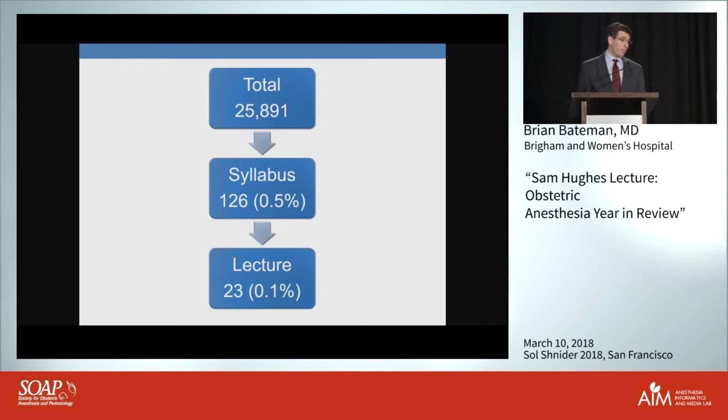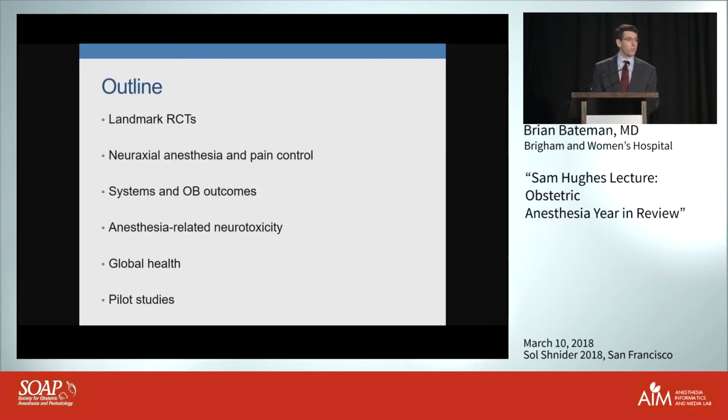So from that 25,000, 126 of the articles that I identified are summarized in a syllabus that'll be published later this year in Anesthesia and Analgesia. And then the lecture today will cover 23 of these articles. So just 0.1% of the total body of new literature that's been published, but a very carefully selected, and I hope you'll agree, important part.